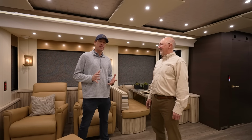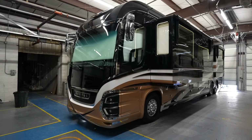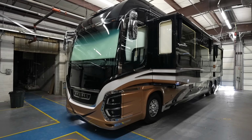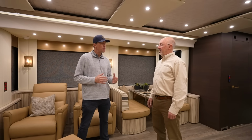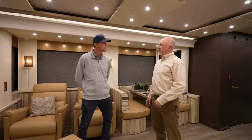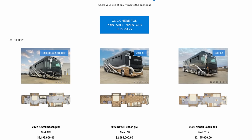Now I have to ask the question everybody wants to know: how much money does someone need to become the next owner of this 2022 Newell Coach 1717? This is $2,095,000. And do you know how many miles are currently on this? Just under 26,000.